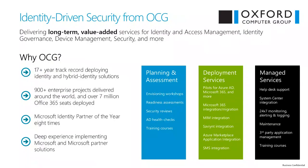By way of introduction, for those that may not be familiar with Oxford Computer Group, Oxford Computer Group is a Microsoft partner based out of Bothell, Washington, which is a stone's throw from Redmond, where Microsoft is headquartered. We have a long track record of providing identity and access management, identity governance, device management, security, and other services to Fortune 500 and also to the government sector and healthcare.